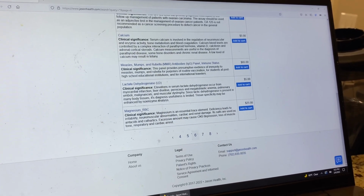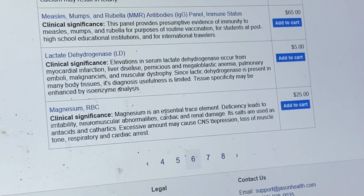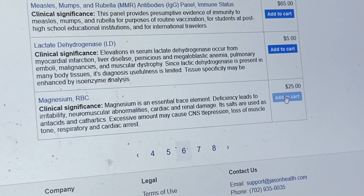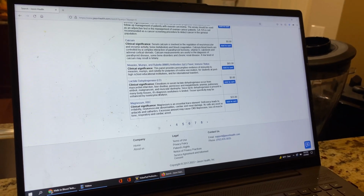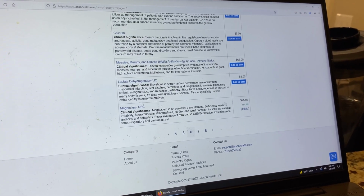This is very important, magnesium test. Magnesium is an essential trace element. So once you go through this, like I went through every page of this and added the ones I thought were important. Magnesium was definitely one of them.